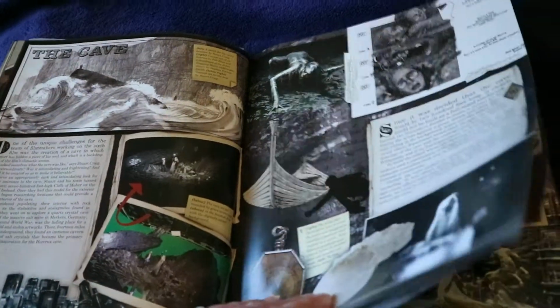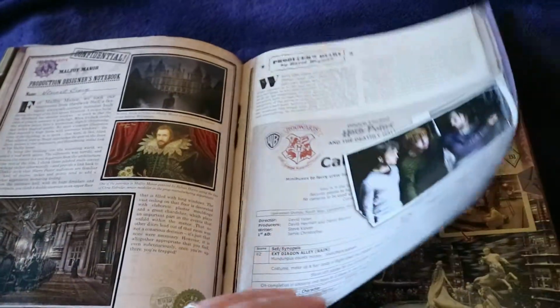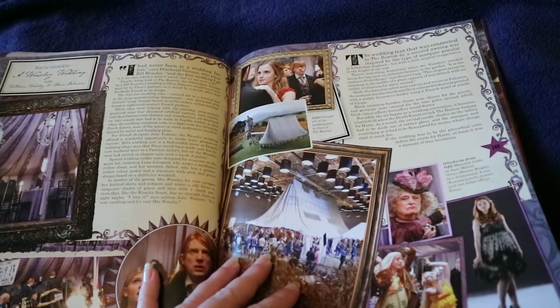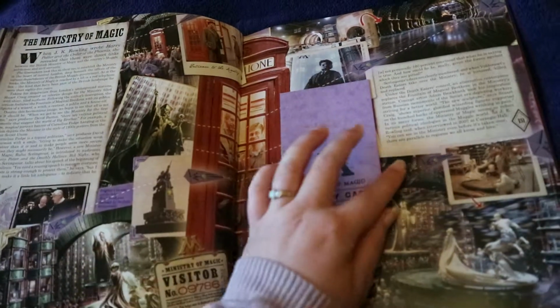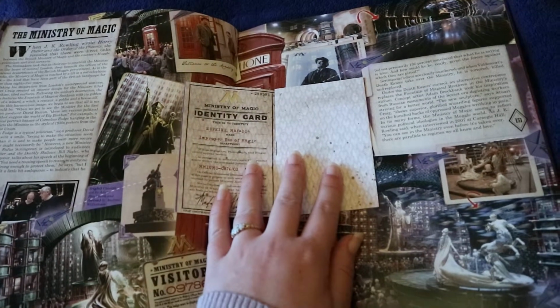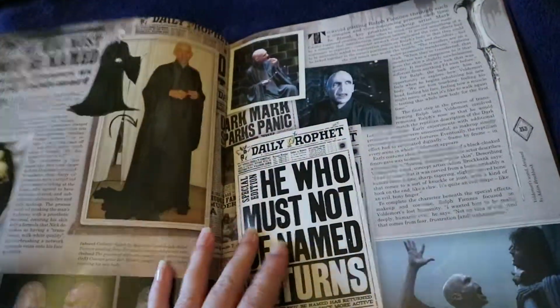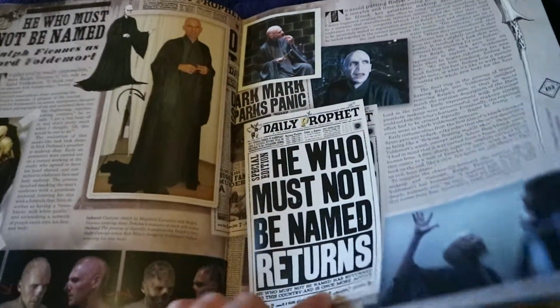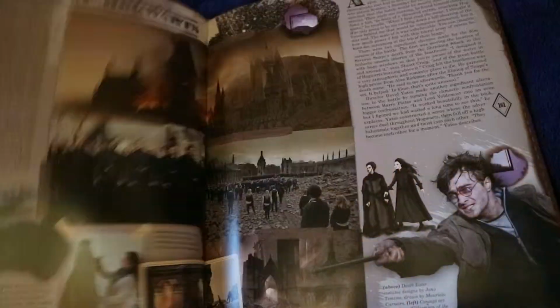Malfoy. That's the cave. Now we're on to the Deathly Hallows. This is on to the last film. More from the director. Weasley's Wedding. Ministry of Magic, and you get one of their identification cards here. Let me see if I can open it up. Just one of their little identification cards. So that's really nice. He Who Must Not Be Named. It's all about that there. Like I said, so much detail. It's just so interesting. Godric's Hollow. The Lovegood House. Return to Gringotts.